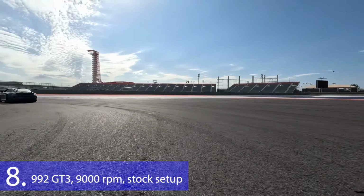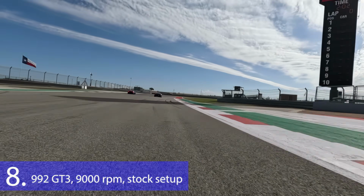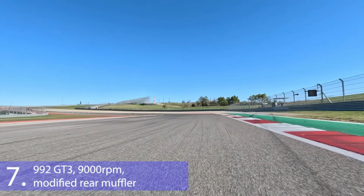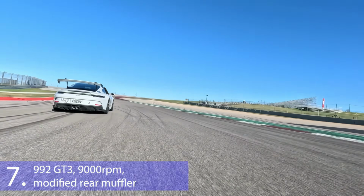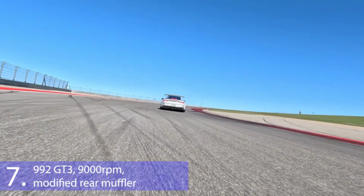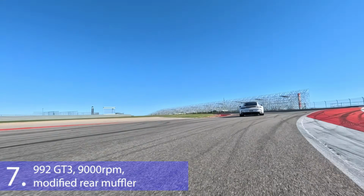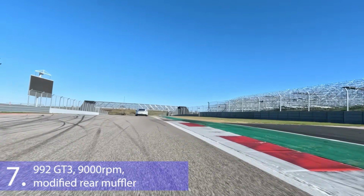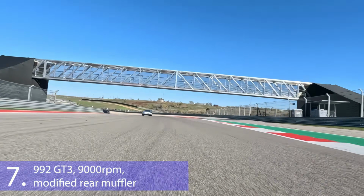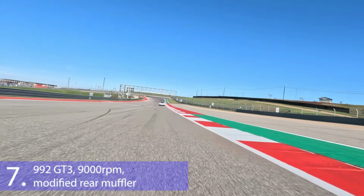Not rowdy enough for the track. Okay, next up, let's listen to a 992 GT3 with a modified rear exhaust. Still not enough volume for the track. I want something with more volume than that.